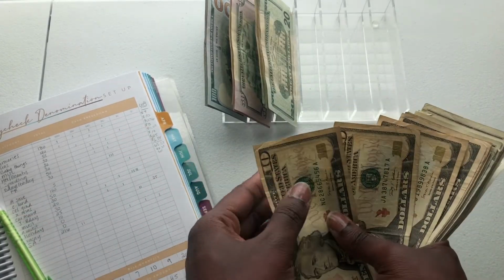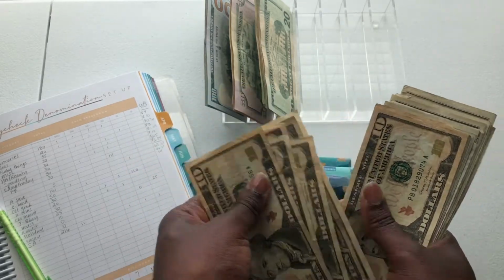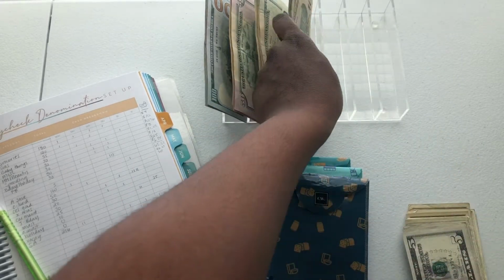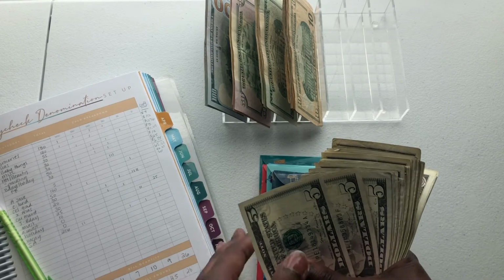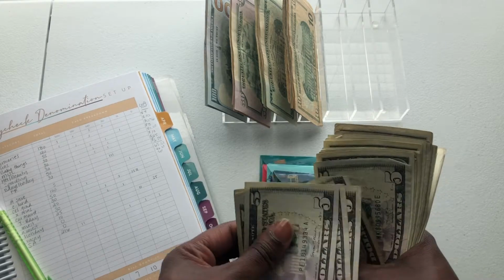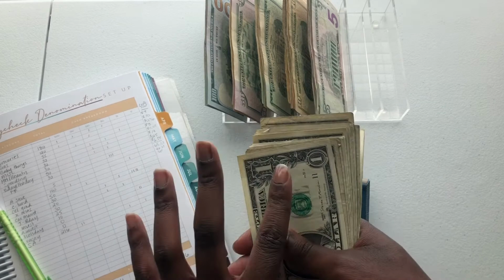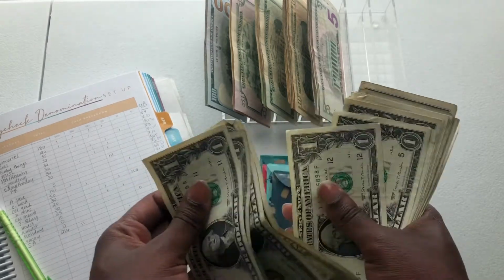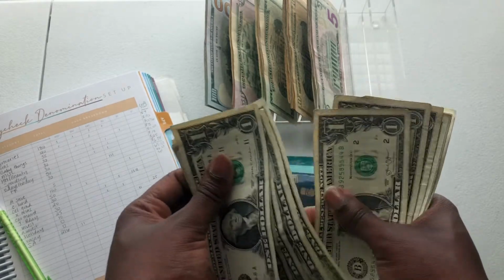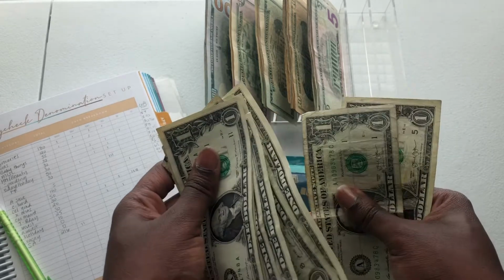And then next up we have 10. So 10, 20, 30, 40, 50, 60, 70, 80, 90, 100. And then for fives, we should have 5, 10, 15, 20, 25, 30, 35, 40, $45 for fives, which is good. And we should have $26 in ones. So 1, 2, 3, 4, 5, 6, 7, 8, 9, 10, 11, 12, 13, 14, 15, 16, 17, 18, 19, 20, 21, 22, 23, 24, 25.